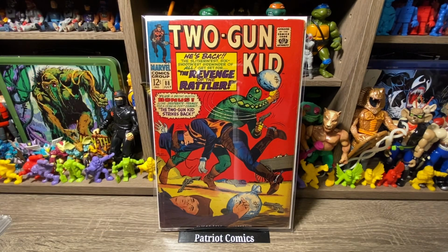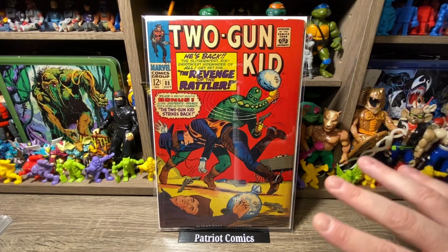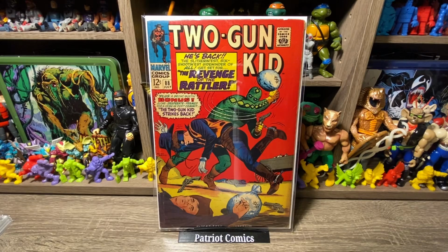So let's get to today's haul. First book up is Two Gun Kid, issue number 88. Really cool Silver Age Western book here. It's got an awesome cover with this villain on the cover here, the Revenge of the Rattler. Super cool. This is actually a pretty decent looking book. It's got a little bit of chipping up top, a little bit of spine stress, but overall, really nice looking book for its age.